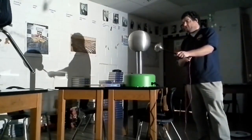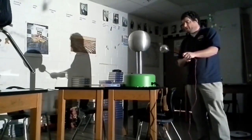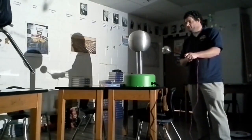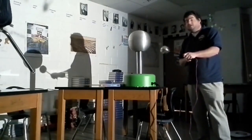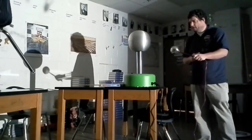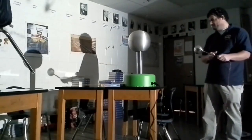So when I have it relatively close, it makes lightning bolts fairly quickly, and they're not too big. The farther I go away, the less likely it is to happen, but when they happen, they're much bigger. You can steal this from any nearby source of electrons, and we'll take the wand away. And it starts to take it from its own base, which is also wired to the earth.